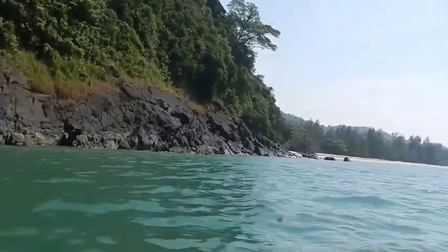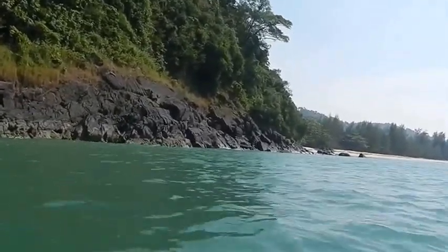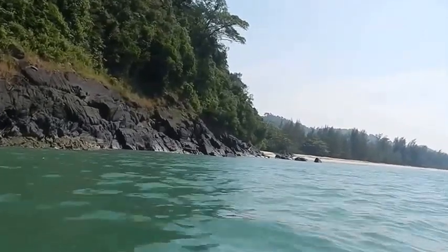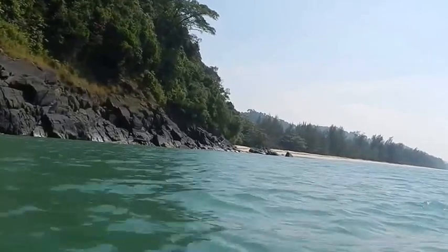Had a little break. Now we're paddling along remote Renang coastline, really empty. Nothing out here.